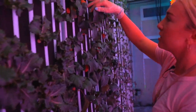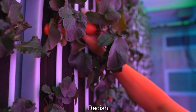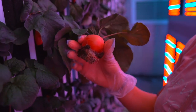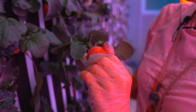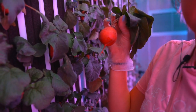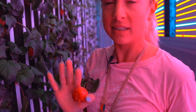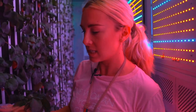See, this one's really big, ready to be harvested. We'll probably harvest these next week. These have been growing for about 7 weeks since we planted the seeds. Whenever you harvest something, you just take the little grow plug off and then it's ready. Delicious. The radishes in here are so much better than any radish I've ever gotten from a supermarket. Yes, for sure. They're fantastic.